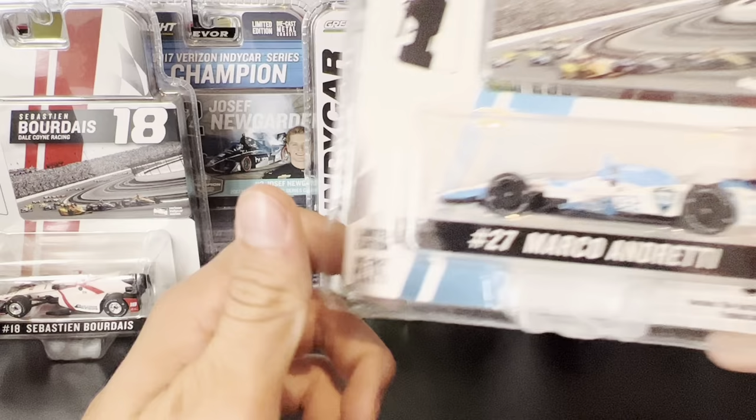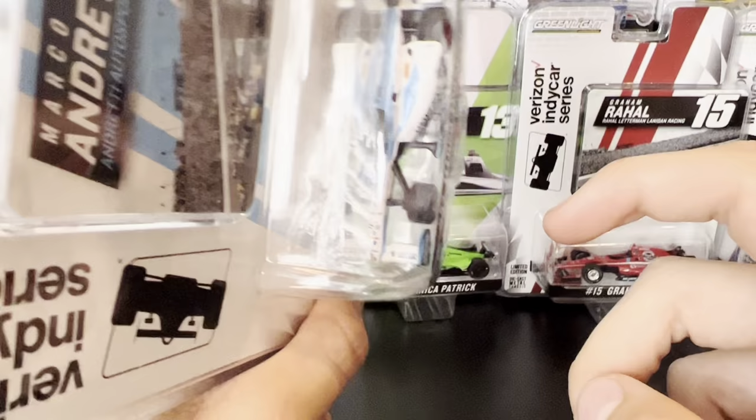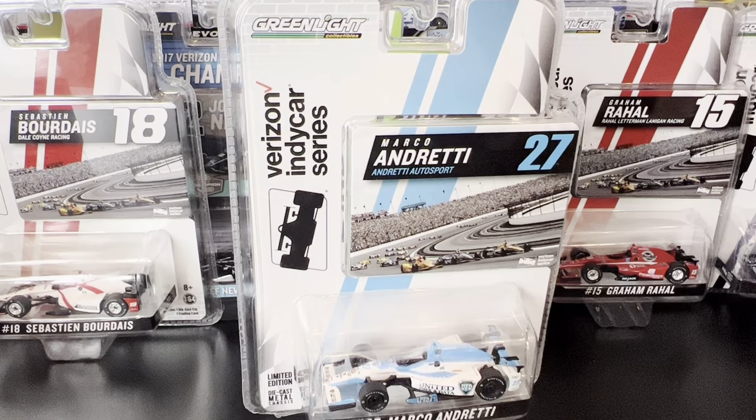The Andretti car. I think this was the only Marco we got that year. But it does look nice. It's a nice, simple scheme, and it works. I like these little wings, actually. It kind of looks like an eagle. I think it's supposed to be an eagle, I just realized. But it's nice. I enjoy that. Oh, my goodness. I can't think of anything else to say except it looks nice.